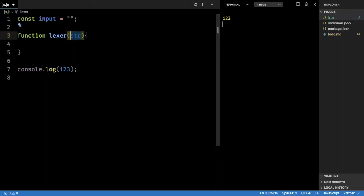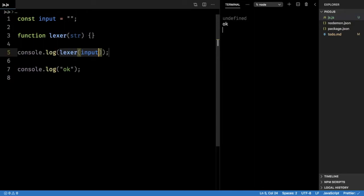But here we still have a string. So here I'd say okay, and then the lexer. It should give us something, and that would be interesting already. So I'd suggest that we do lexer and then input, and then see what happens. It's undefined currently. Very primitive thing.